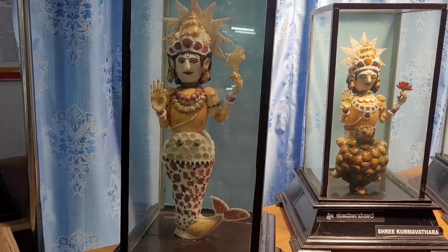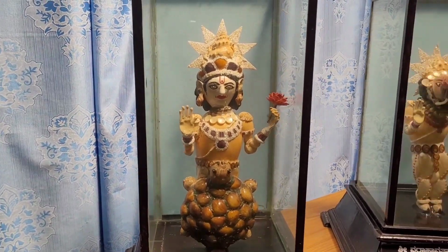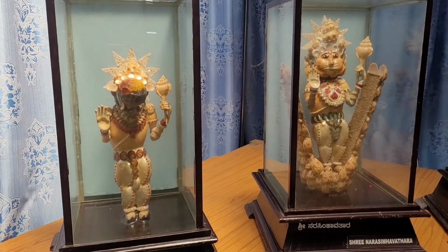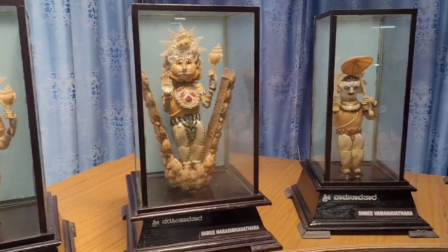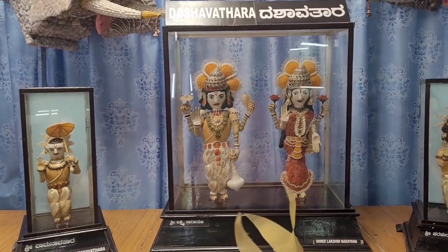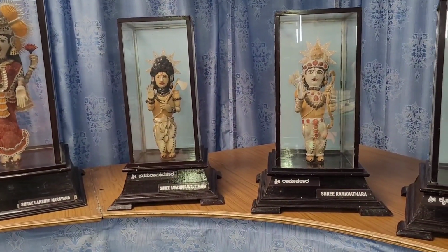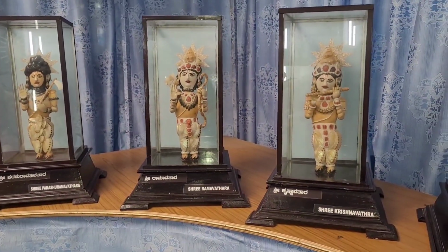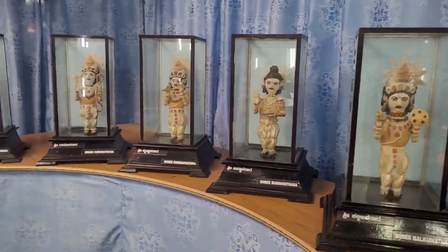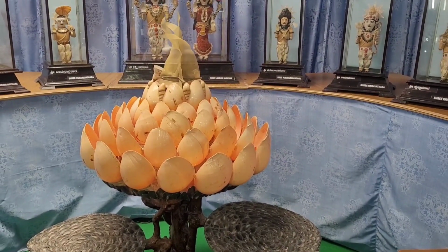Here the Dashavatara has been depicted very meticulously. Matsya, Kurma, Varaha, Narasimha, Vamana, and this is Lakshmi Narayana, Parashurama, Shri Rama, Krishna, Buddha, and Kalki. Look at the creativity of this wonderful artist, friends.